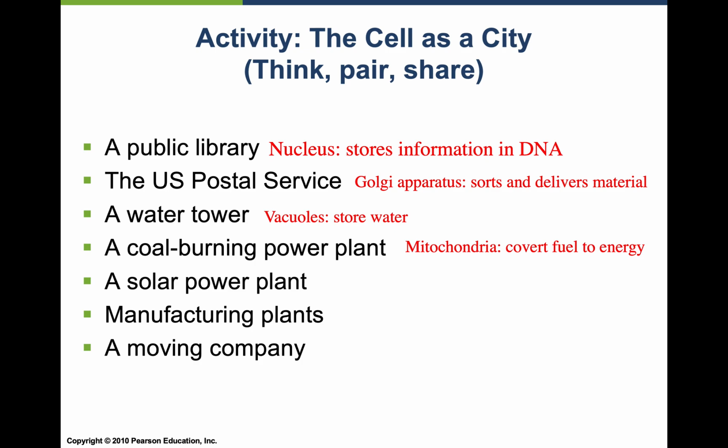And then we have the solar power plant. So it also should be pretty straightforward, right? It even has the word plant in it, right? So that would be the chloroplast. And then manufacturing plant would be the ribosome and ER.